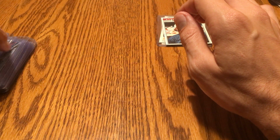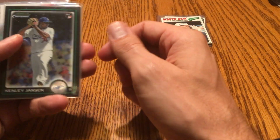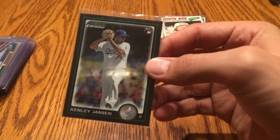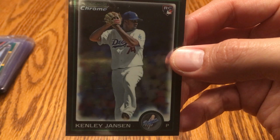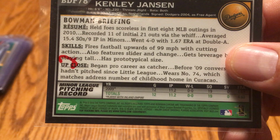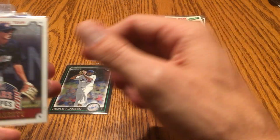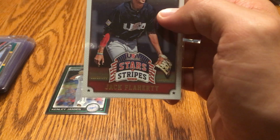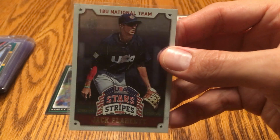Right next to him was a table with a gentleman with a bunch of stuff in $1 boxes, and I found a bunch of rookies for $1. Kenley Jansen, Bowman Chrome rookie. I don't know what year this is from, to be honest. Looks like 2010. Yep, 2010 Bowman draft there. Kenley Jansen kind of had a rough year this year, but has still been a dominant closer for the past decade or so for Los Angeles.